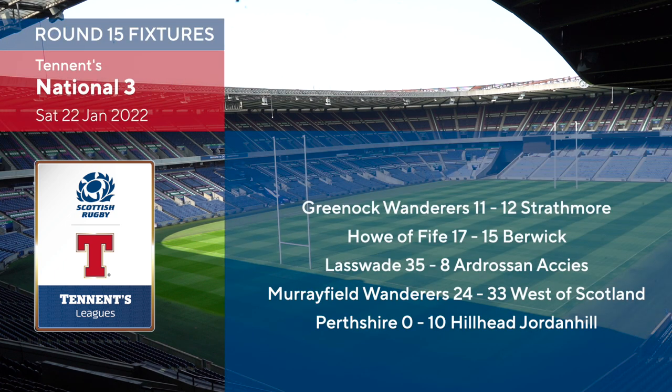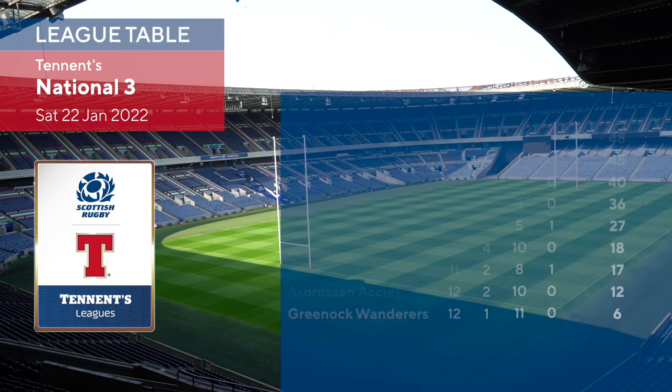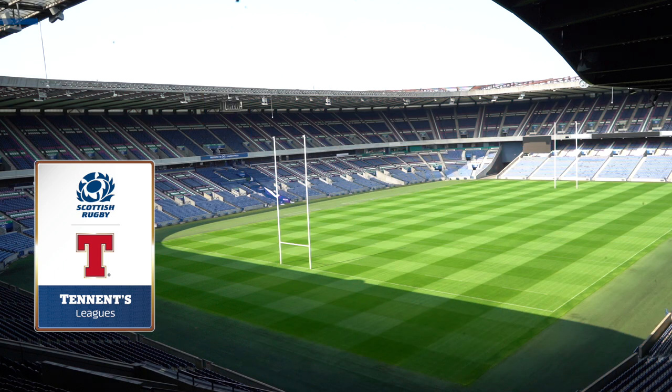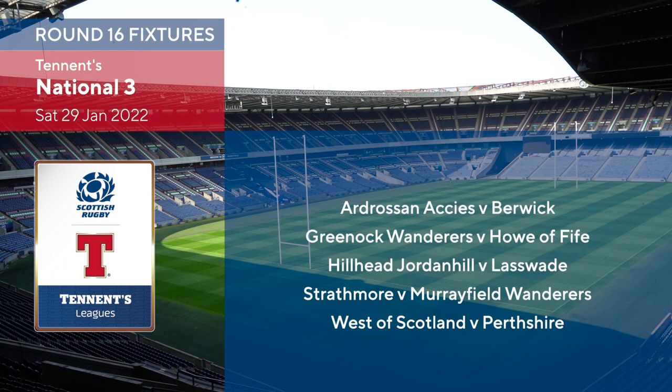In Tennent's National 3, it was heartbreak for Berwick as a late try from Howard Fife took the 4 points away from their grasp. Strathmore also cut it fine with a 12-11 win over Greenock Wanderers. Lasswade remain unbeaten with a comfortable victory over Ardrossan, making it 12 wins from 12 this season, with two games in hand over second place West of Scotland. They'll be hoping to make it 13 in a row when they take on Hillhead Jordanhill.